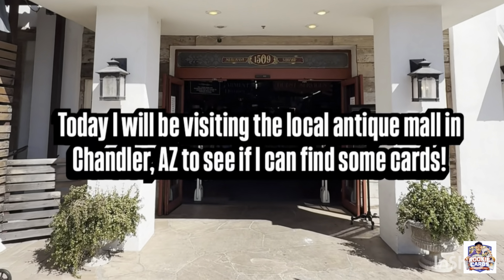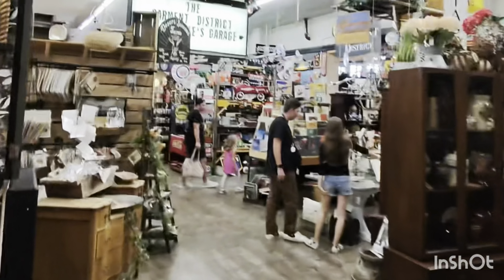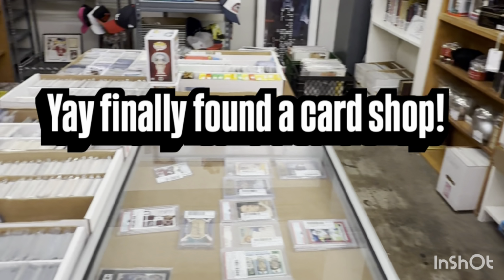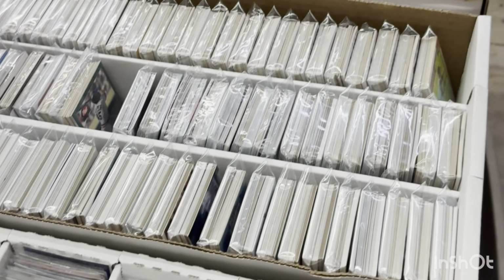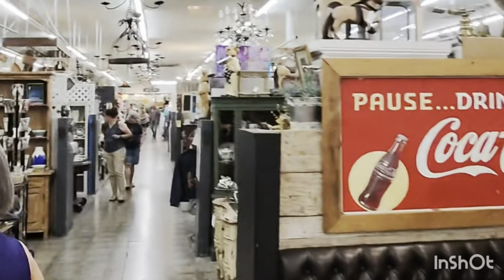Today I will be visiting a local antique mall in Chandler, Arizona to see if I can find some cool cards. So much cool stuff here. Yay, finally found a card shop here. Found some really cool cards in this bargain box. Had a nice little section of old vintage baseball packs as well.